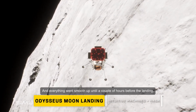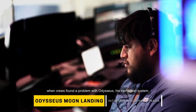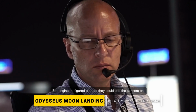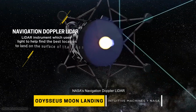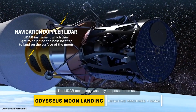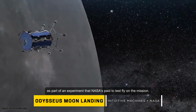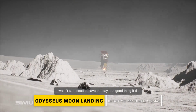And everything went smooth up until a couple of hours before the landing, when crews found a problem with Odysseus's navigation system. But engineers figured out that they could use the sensors on NASA's navigation Doppler LiDAR to shoot a laser on the ground to make the final calculations for the landing. The LiDAR technology was only supposed to be used as part of an experiment that NASA paid to test fly on the mission. It wasn't supposed to save the day, but good thing it did.